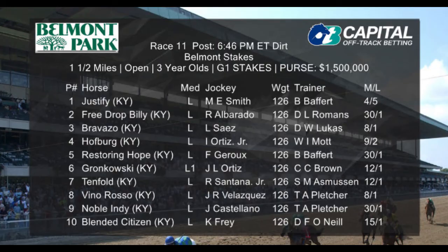He is interesting here with Florent Geroux, Bob Baffert. Why is Bob going to send this horse here? I don't know. Maybe he'll get to the lead with Justify. So I think that's going to be interesting. I did like the horse in the Wood Memorial with Flavien Prat last time out. Completely tossed that in the slop in the Pat Day Mile. So I think it's very interesting what they're doing here, Gary and Mary West and Florent Geroux.